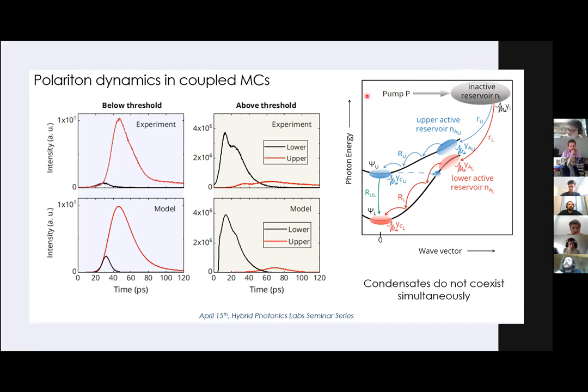So if we have emission from, for example, the lower one, the population of the reservoir is at that moment lower. So I think this is a type of competition between polaritonic branches and polaritonic condensates. But in fact, in the model, we can observe it.